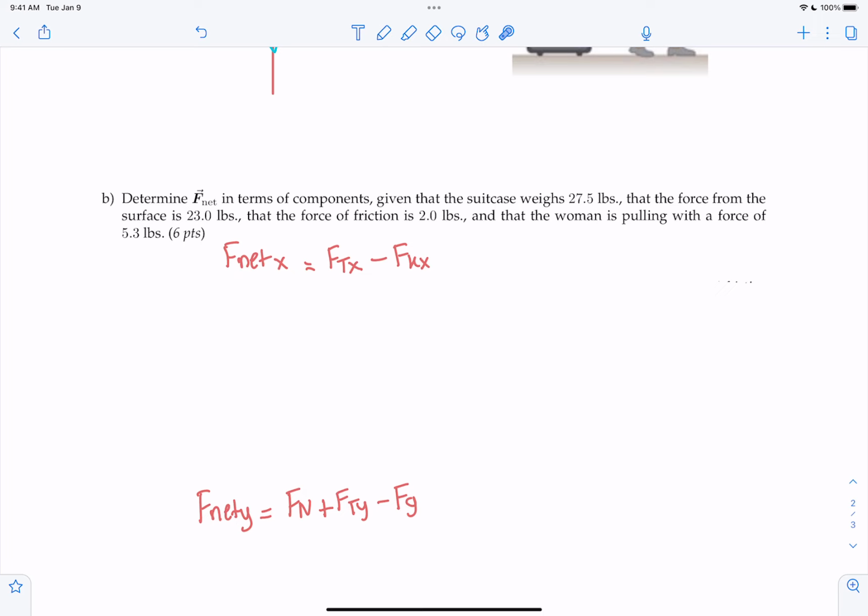So I know that the suitcase weighs 27.5 pounds. What does it mean when something weighs a certain amount? When we're talking about weight, what is that an indication of? Yeah, you're kind of on the right track. That's going to be your force of gravity. If you have force of gravity equals mg, that's technically your weight. So in this case, your weight would be the 27.5 pounds. Weight is going to be equal to mg.